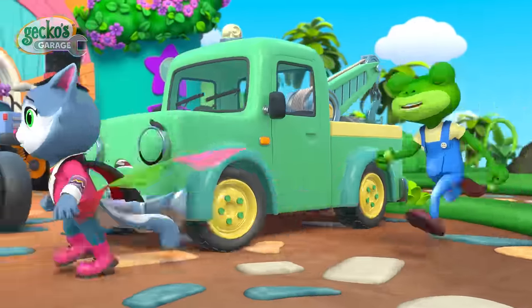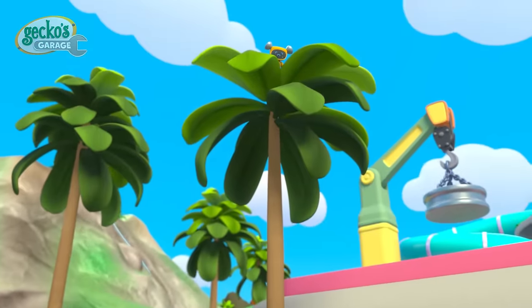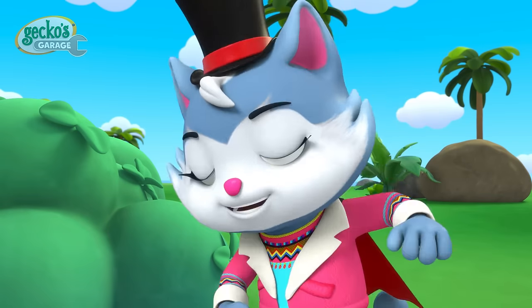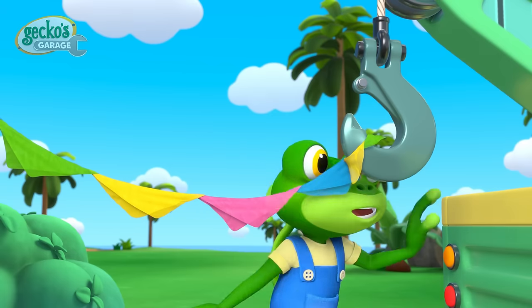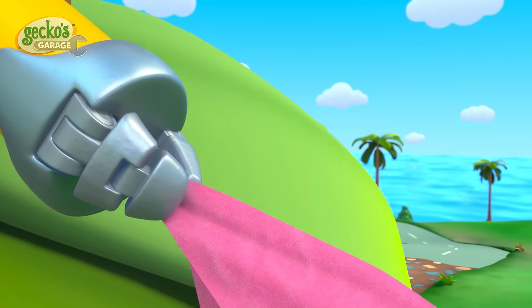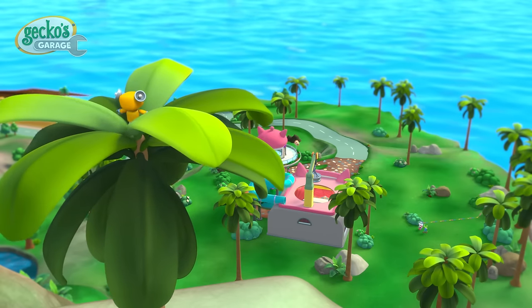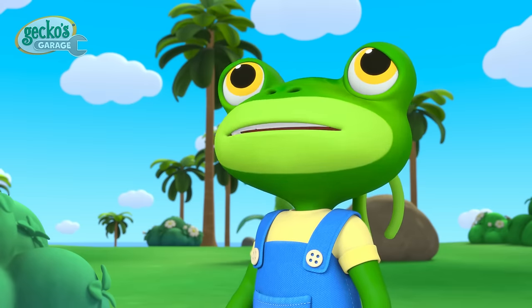Cat! Maybe we could use your magic silks as a rope to get Yellow down! Buena idea, Gecko! Catch, Yellow! Go, go, Tilly Tow Truck! Hold on, Yellow! Poor Yellow's terrified of heights! Oh, Yellow! How will we get her down from that mountain?